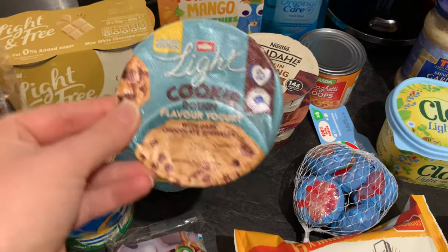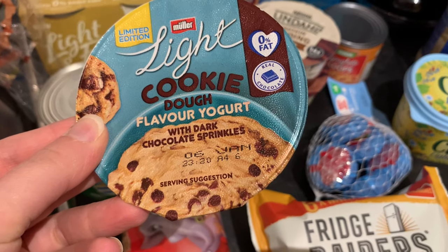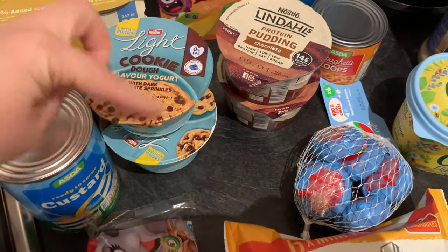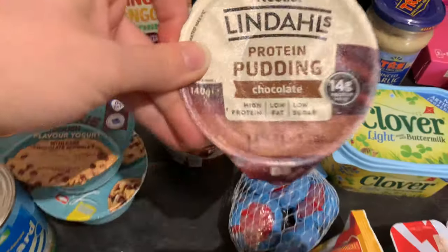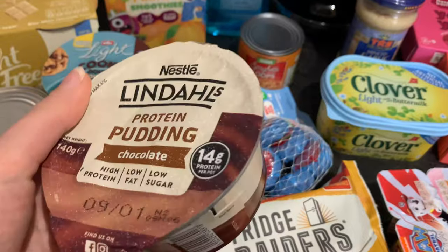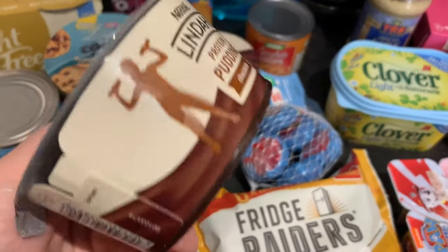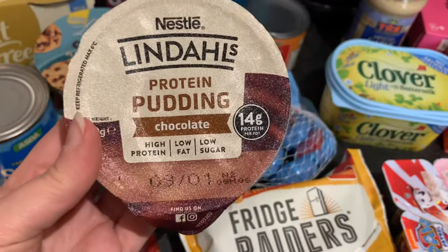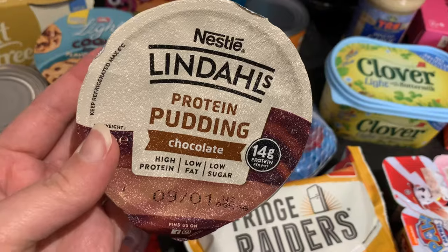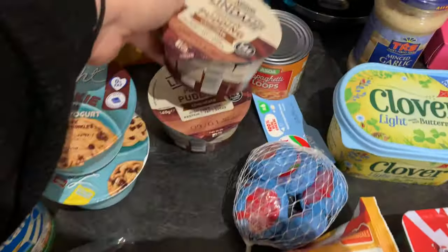So Asda do these ones. It's the only place that I've seen that they do them. These are the Müller Light cookie dough flavoured yogurts. I think these are about 3 points each. I've got two of those, one for each of us. And then some of these, Lindahls protein pudding. If you haven't tried the Kvarg, they're quite expensive, but they are really, really good. They're only 2 points per tub. And then they've recently brought these ones out as well. They do a vanilla flavour, which tastes exactly like custard, and the chocolate one. I could only get the chocolate one today, so I've got two of those.